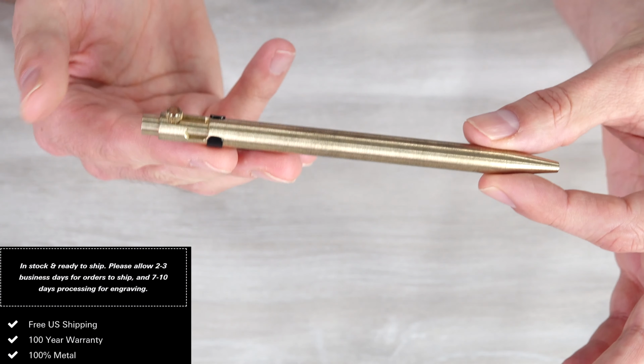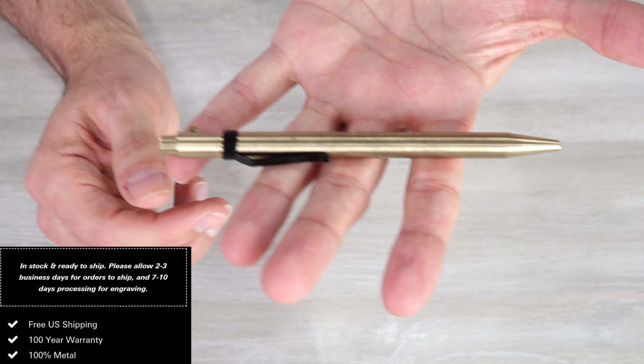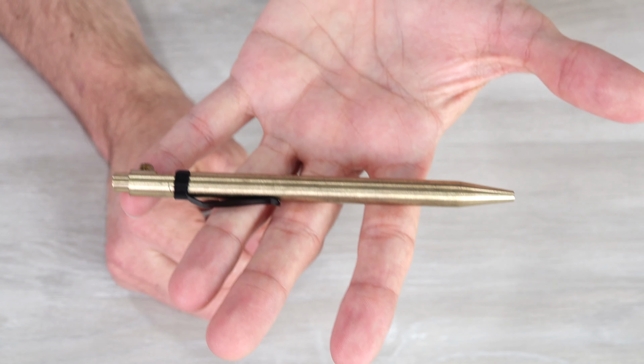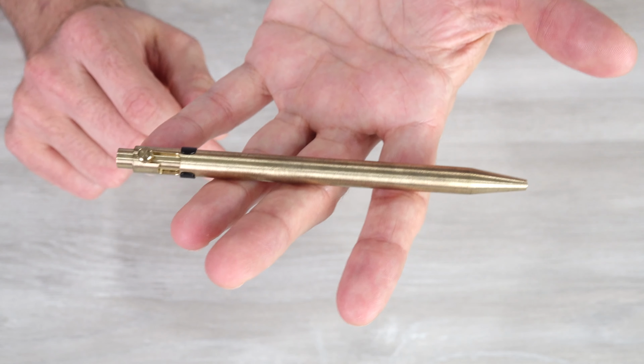As a company, Modern Fuel offers free shipping. Their pens are in stock. They have a 100-year or effectively a lifetime warranty. And one of the other interesting things about these pens is that they are 100% metal. A lot of pens have some innards that are plastic. Every part in this, as I'll show you when I take it apart, is completely all metal.